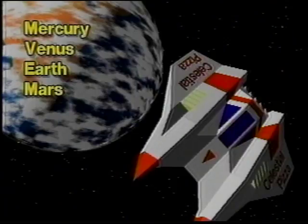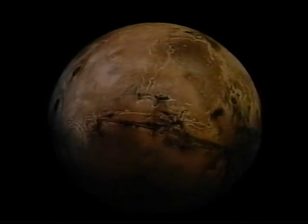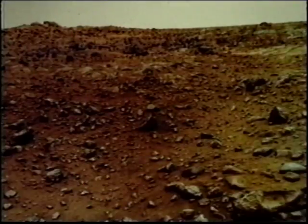And Mars. Mars is the fourth planet from the sun. Mars is called the red planet because its soil is red. The surface of Mars has mountains, canyons, volcanoes, and craters.